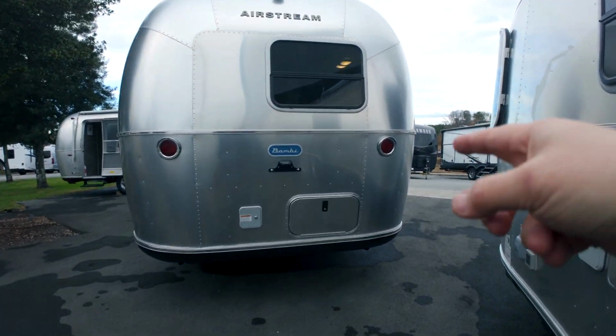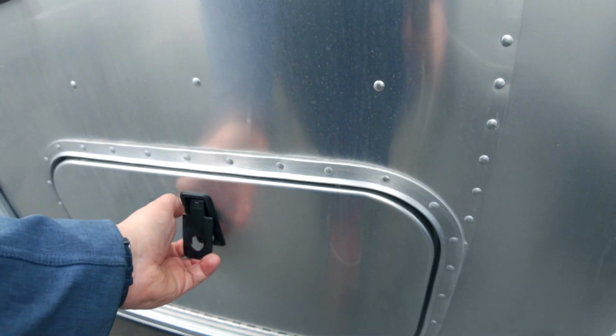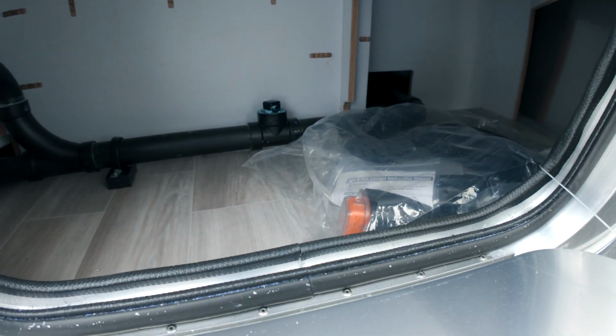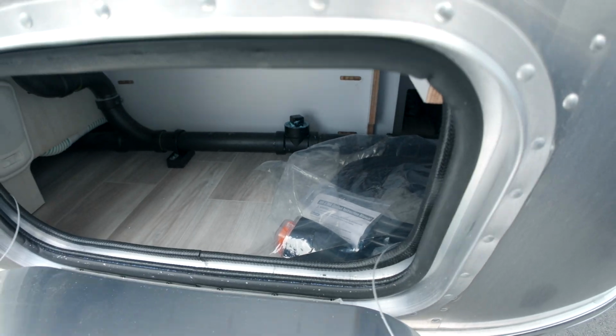Now, on the 20 FB, we do have a little bit of storage off the back here. Not a ton, it's under the kitchen area. That's a pretty good size. You do see there is some exposed piping there, something to note and be careful with.